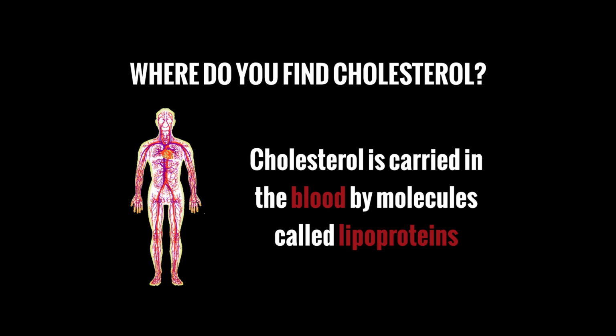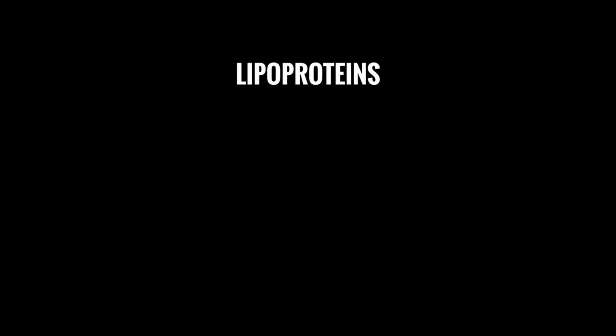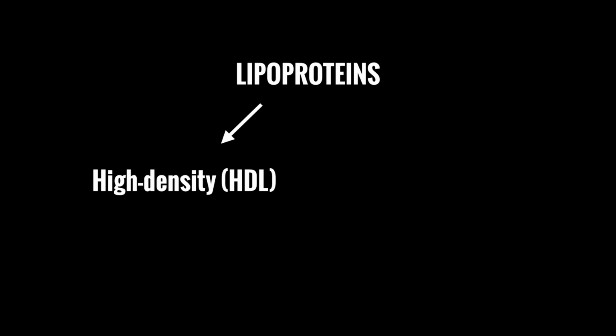So, where do you find cholesterol? You'll find it in the bloodstream. It's carried in the blood by molecules called lipoproteins. Lipoproteins are a mixture of lipids and proteins. Actually, the more lipid that's in a lipoprotein, the less dense it is. So, we have two types of lipoproteins. There is the high density, or HDLs, and low density, or LDLs.